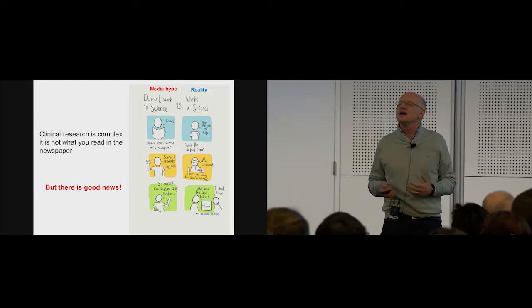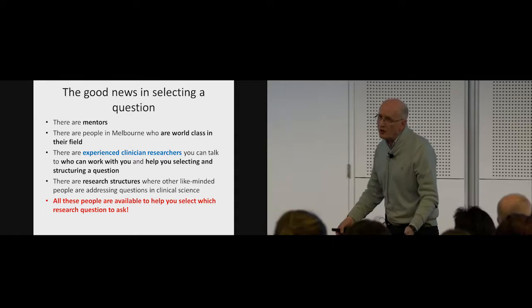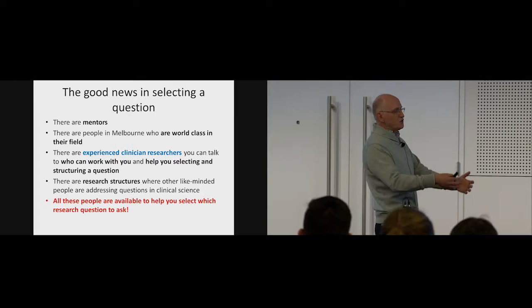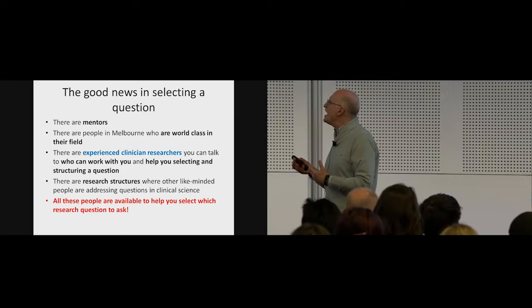But the good news is that even though you don't know, there are people who do know, who spent a lifetime trying to understand issues, problems, fields. And they have a sense of perspective that they can give to you, working with you to develop the right question. They are clinicians who worked in the field. They are people that have created research structures that enable you to address the questions. They're the people who are going to help you select the right questions.